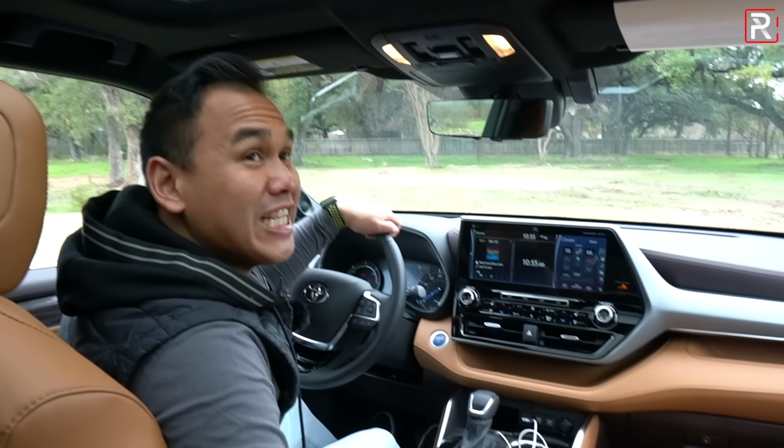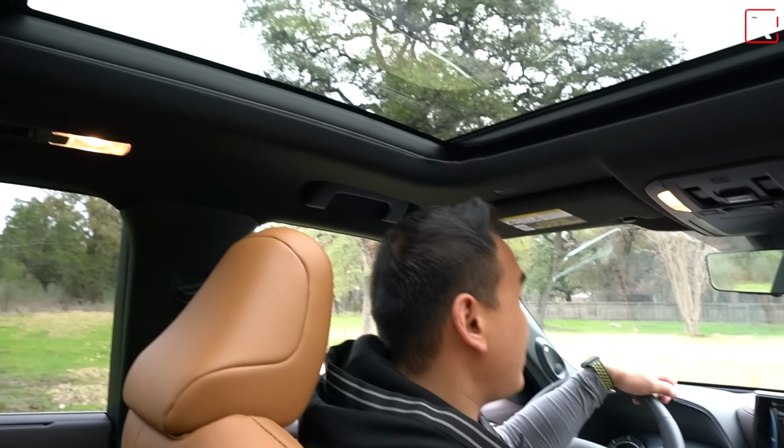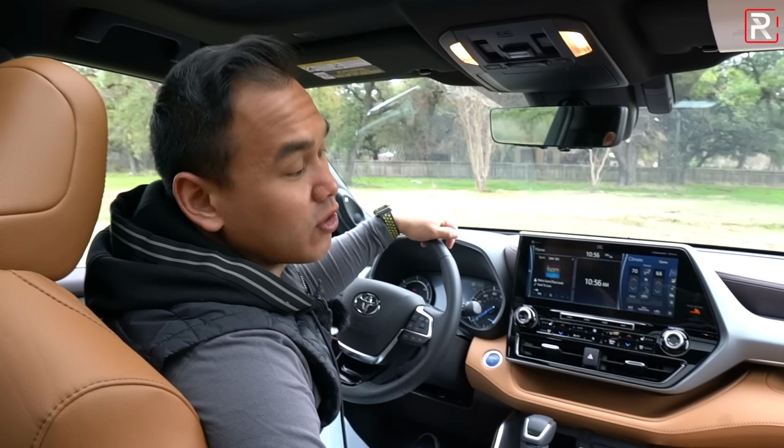Above me, there is a gigantic panoramic sunroof. Unfortunately, this is only included on the Platinum grade trim. The other trims will just have a standard half-size sunroof. The Platinum also includes this really nifty 10-inch heads-up display. That's a first for a Highlander as well.